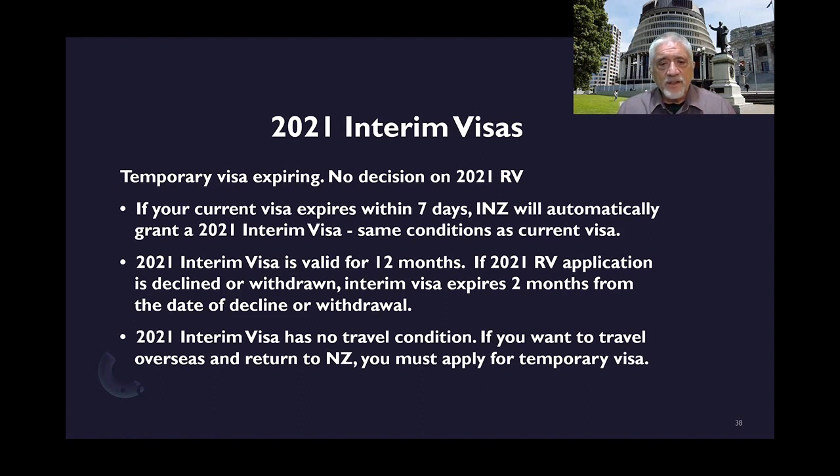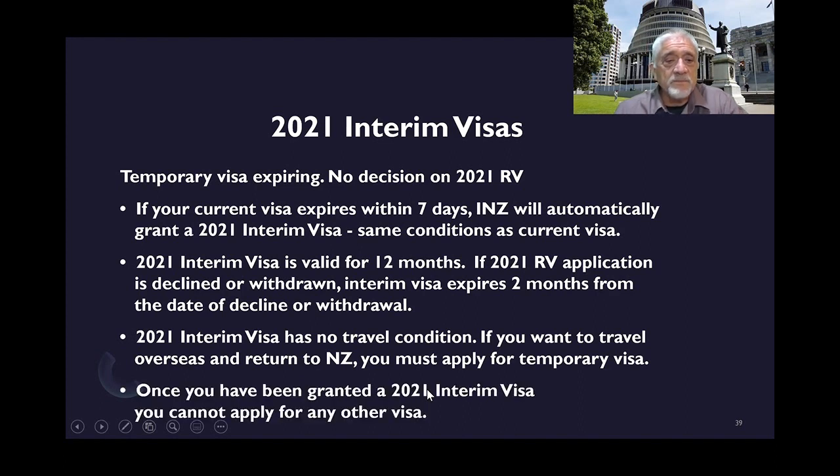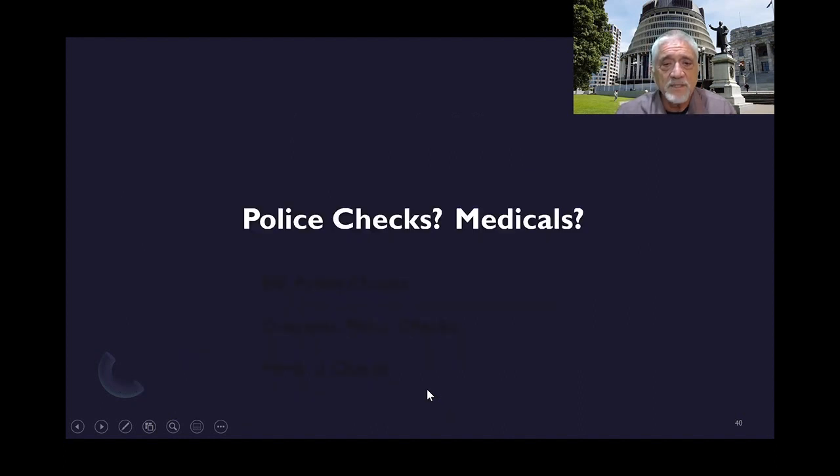You cannot apply for any other visa once you've been granted a 2021 interim visa. It has no travel conditions, so you can't leave New Zealand and then return. If you want to travel overseas and return to New Zealand later, you must apply for a temporary visa before your current visa expires and before Immigration New Zealand grant you a 2021 interim visa. So if you want to do that, don't wait for the last 7 days, because you may end up with a 2021 interim visa and all of a sudden you can't leave New Zealand. So I suggest you apply probably 2 months before. Remember, once you've been granted a 2021 interim visa, you can't apply for any other type of visa.